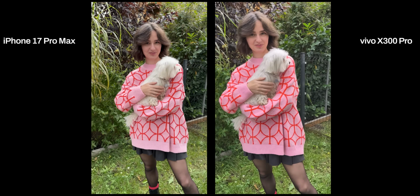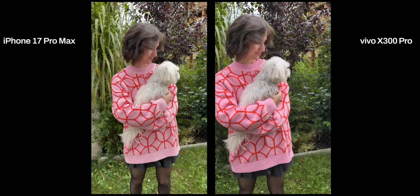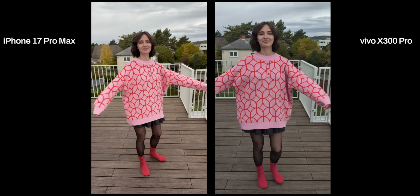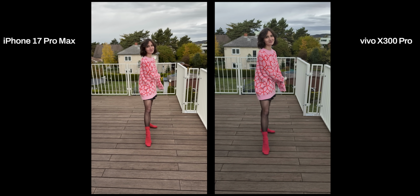For videos, the game changes. The Vivo has some lags and frame drops for some reason, even during daylight with the main lens. Both phones can also shoot at 120 frames per second, but again the iPhone is smoother and the Vivo video has some focus problems for some reason, making the focus plane change often.